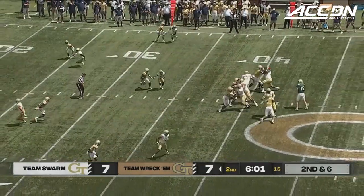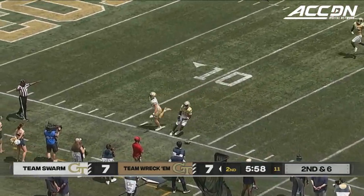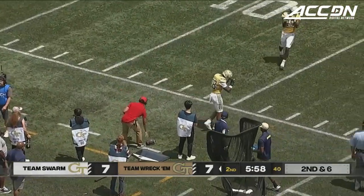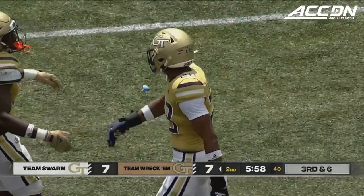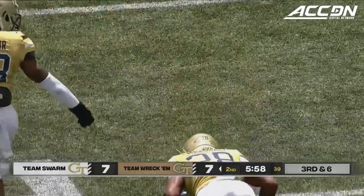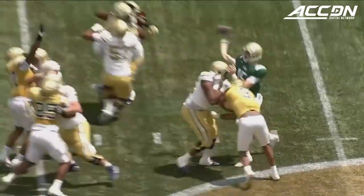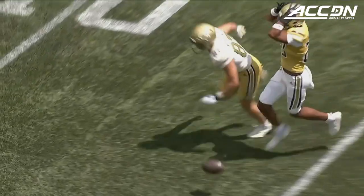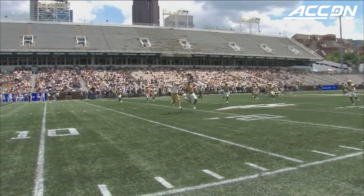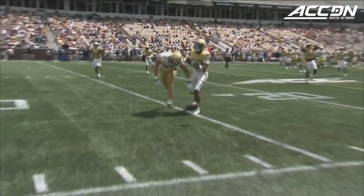Felix's latest run brings up second and six for Zach Gibson, who wants one of his tight ends. And it's bobbled in and out of the hands there. And he was looking for Wilhelm. Marshall was on the coverage. He just put a little bit more air under the football. Great idea. He knew where he wanted to go with the football. He had his tight end, Wilhelm, on the outside. Put a little bit more air so the defender can't make a play on the football.